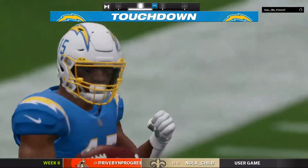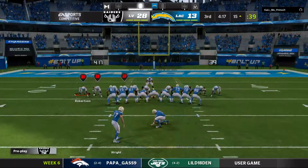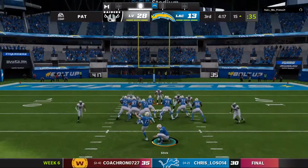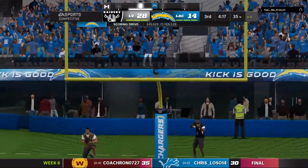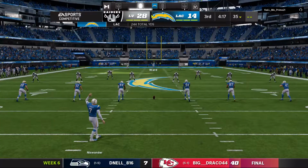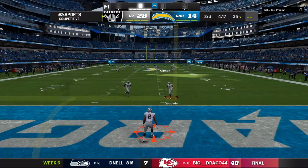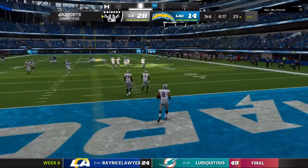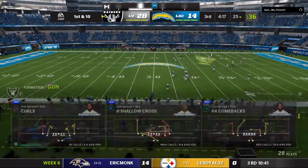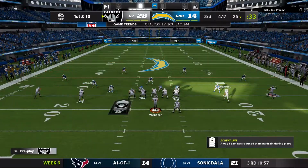Touchdown, LA! Chris Carson with touchdown number 7 on the year. And the Chargers are able to close the gap just a bit. Point after, right down the middle. And the lead will be cut down to 14. Chargers, 14. The kickoff unit is out on the field, and they will send this one away. Raiders take over first and 10 at their own 25-yard line. The Raider offense set to get this drive started.